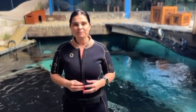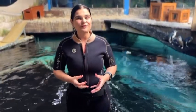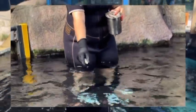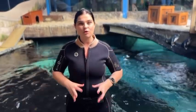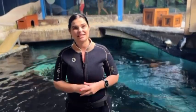Then we started to introduce a trainer in the water with them. We actually jumped in the water with them without food first of all, and then we started to introduce our feeding. When we are feeding our animals in the water, we are also very cautious to make sure that we have our fish at least 5 centimeters above the surface. In this instance, it allows us to monitor their behavior so that we're minimizing any flapping or splashing that they might be exhibiting.